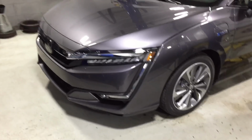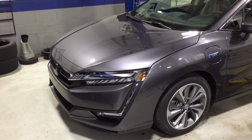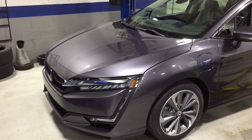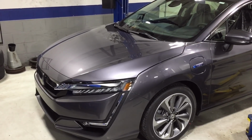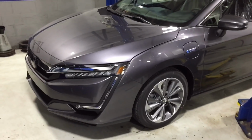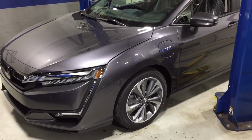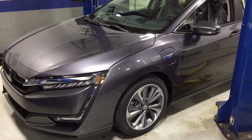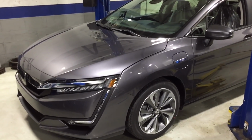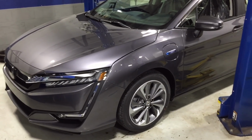This is a quick presentation of the Honda Clarity in Indianapolis here. Just wanted to capture that on footage. I'm not allowed to take the vehicle out, but we can actually sit inside. It's getting ready for the showroom here.